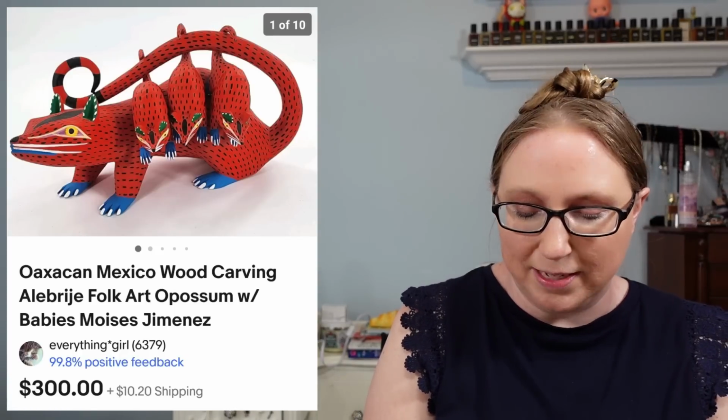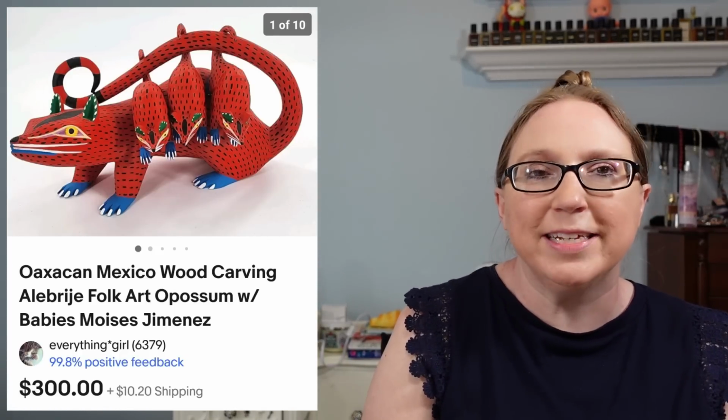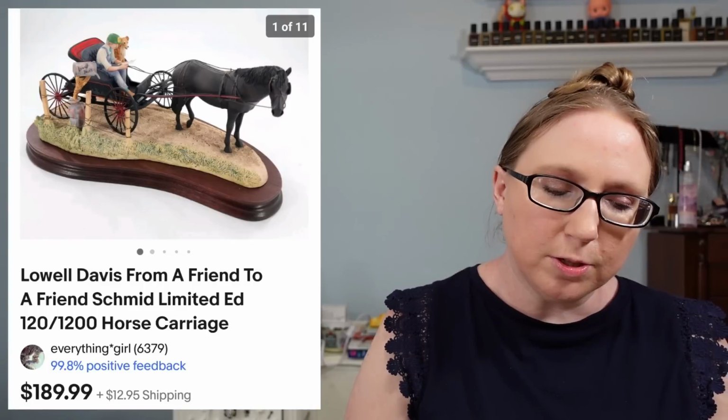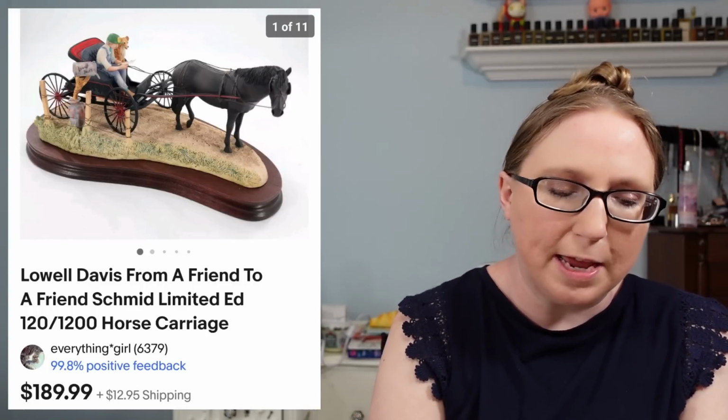Next we have a Mexican folk art piece. This was of an opossum with her babies. This thing was absolutely amazing. We won this at an auction. It sold for $300. I also sold a Lowell Davis from a friend to a friend.